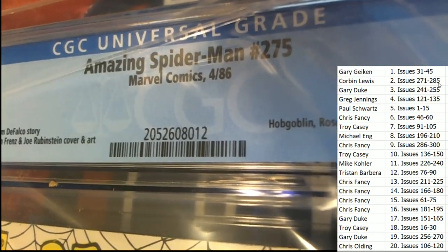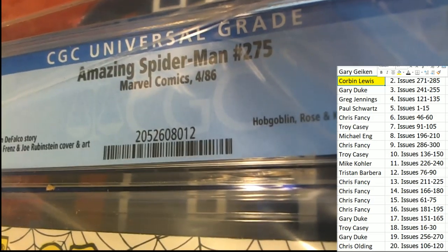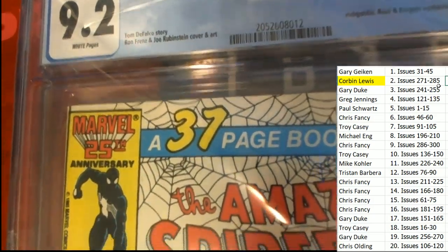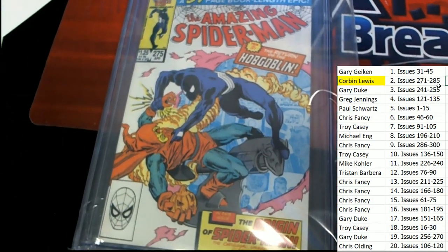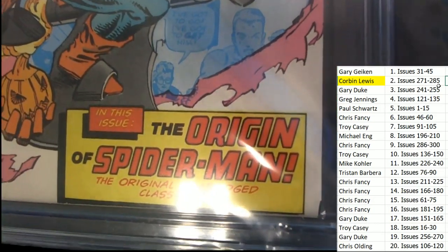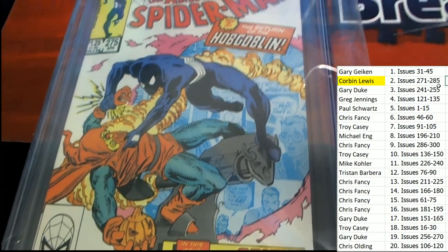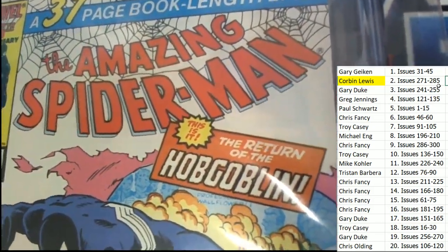Number 275 is owned by Corbin. Congratulations with 275. This is a 9.2. Oh my, very nice grade for a 1986 comic book. Beautiful artwork. The origin of Spider-Man is going over a little bit in this one. He's in the black costume. So this makes it really neat.